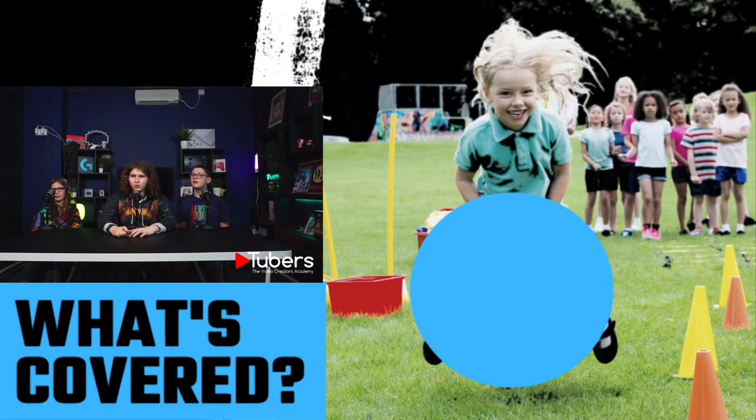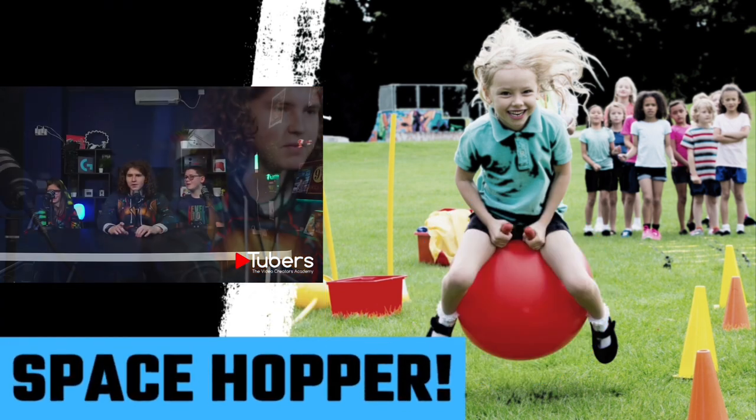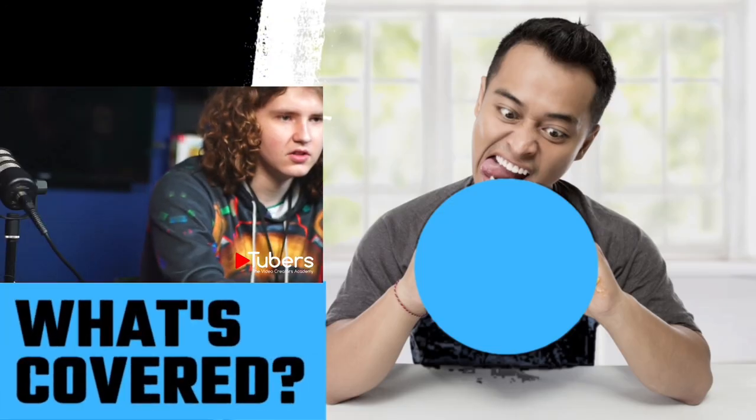One of those bouncy ball things. A giant pig. It's like those yoga ball like things. Oh no, space hopper. I was on the right track. So, yeah, we were. Not really we.